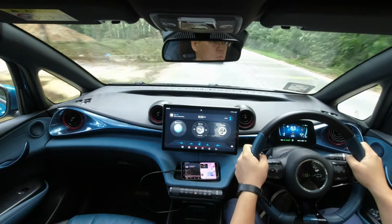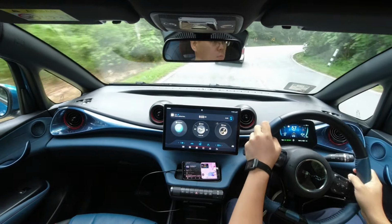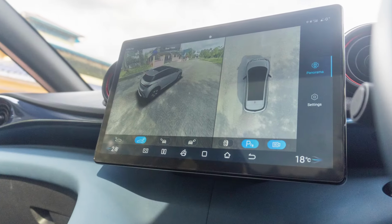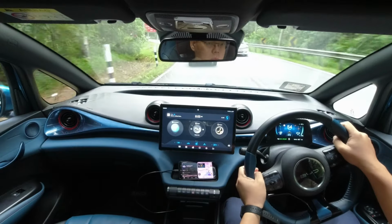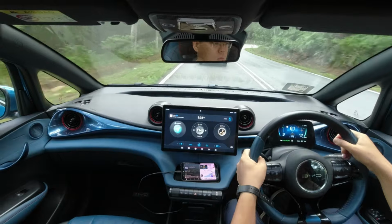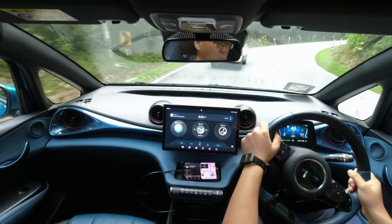In the compact confines of a small car, a 360-degree camera might not be deemed essential, but it certainly adds a touch of convenience. The Dolphin is equipped with its own 360-degree camera system, which offers commendable picture quality, providing a comprehensive view around the vehicle.